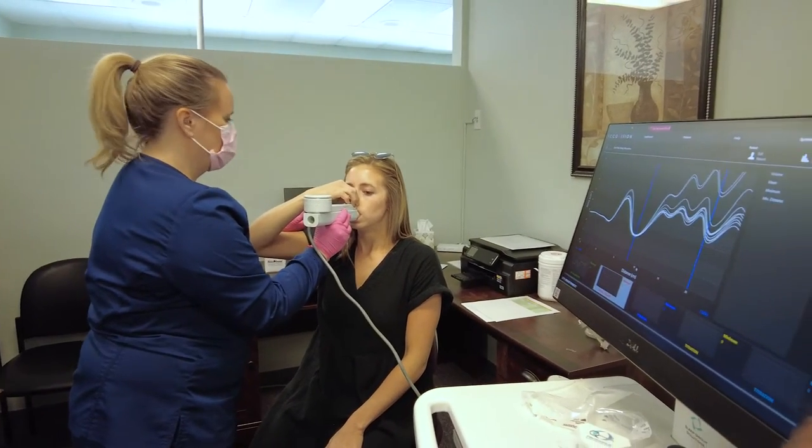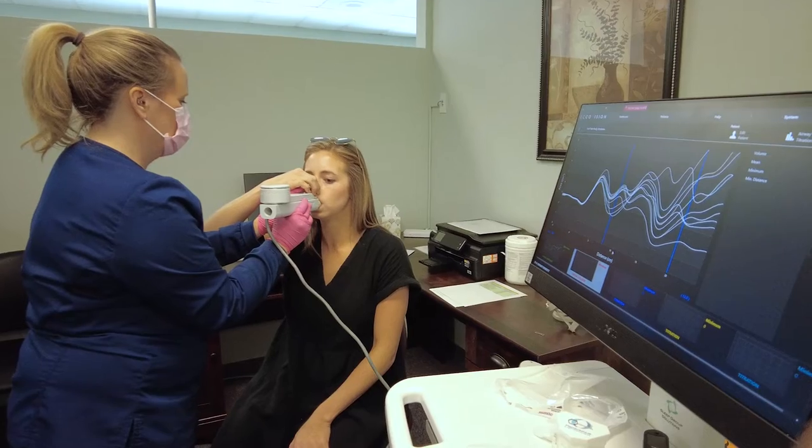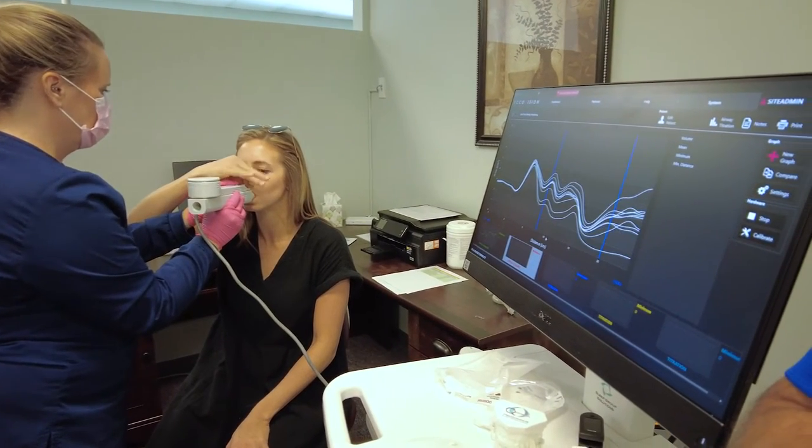And push it all out. Push, keep pushing. The sleep test is a very simple device.